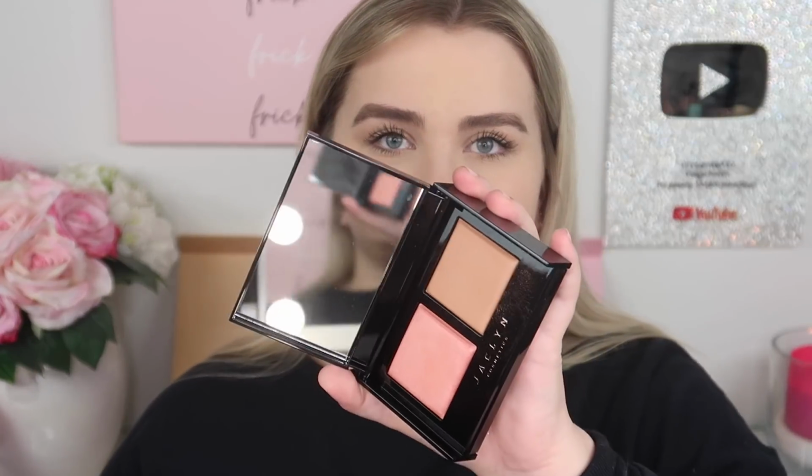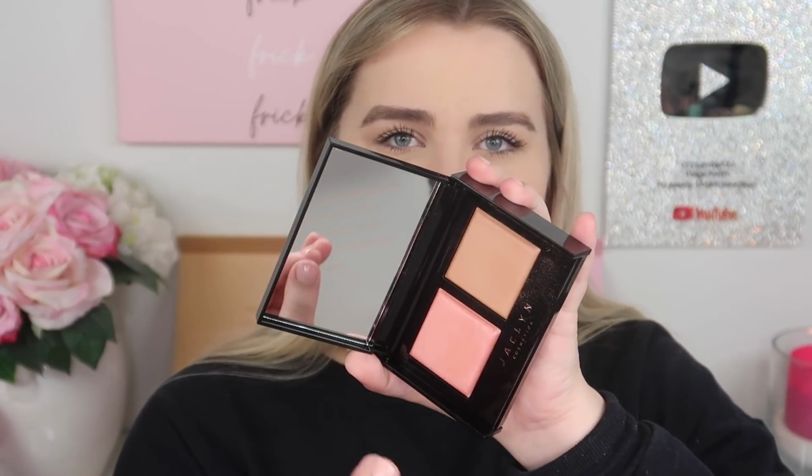Okay, so I have tapped in the pan, and as you can see, there's a tiny bit of kick up, but nothing crazy. Let's see how pigmented these are.